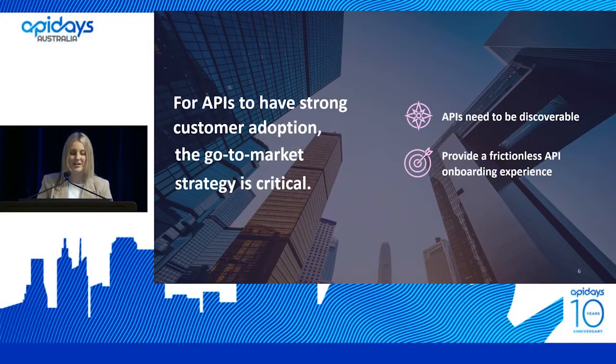Now, it goes without saying that the API economy has grown significantly in the last couple of years. Like I said, thanks to the pandemic, and a Gartner report released this year showed that 80% of surveyed organisations plan on providing publicly exposed APIs in 2022, compared to 46% in 2019. So for an API to stand out in this API economy, your go-to-market strategy is critical. And really what this is all about is making your APIs discoverable and your onboarding experience frictionless.